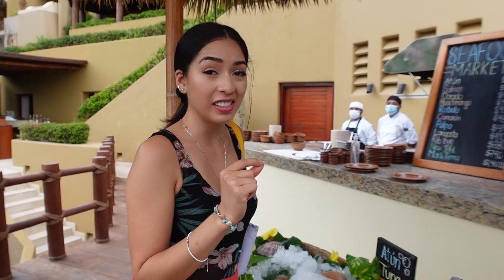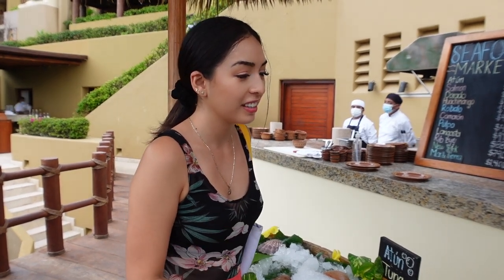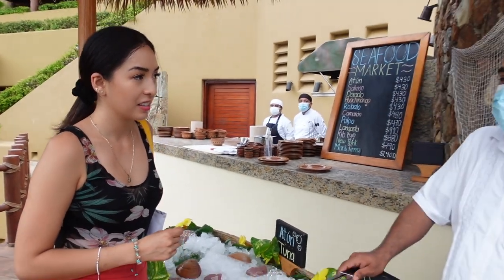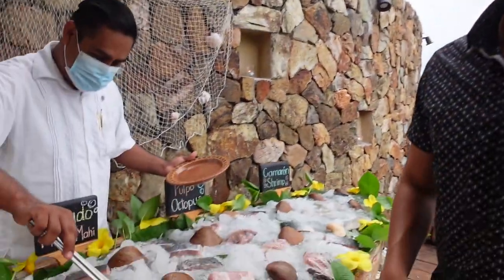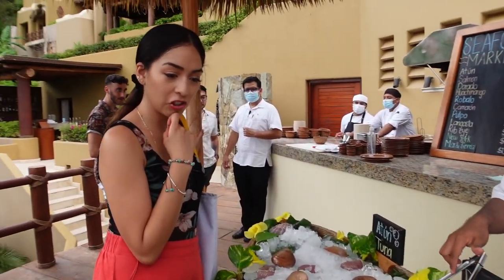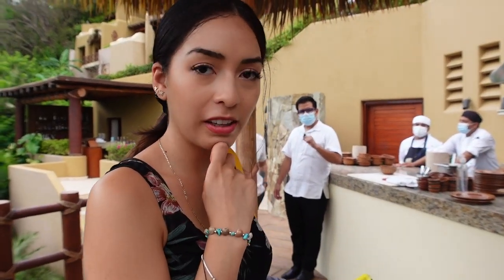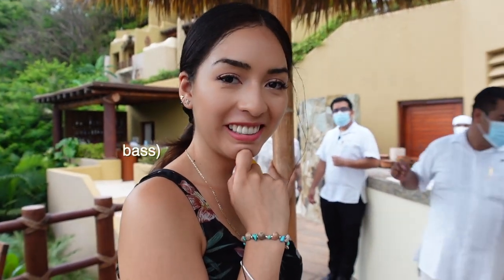The house sauce is with garlic, onion, butter. I think that one's gonna be my choice. What else do we have today? We have latalla sauce. It's adobo with chipotle, mayo, and tomato. What shall we do today? Today I'm gonna pick El Dorado. You know, it's a fresh catch today, so. So I picked the robalo fish. I'll have to Google translate that one because I don't know what that is in English, but I'm really excited.